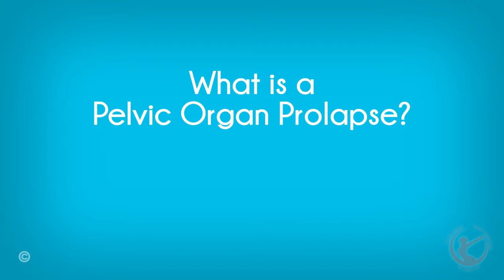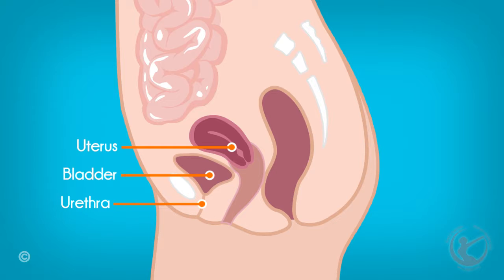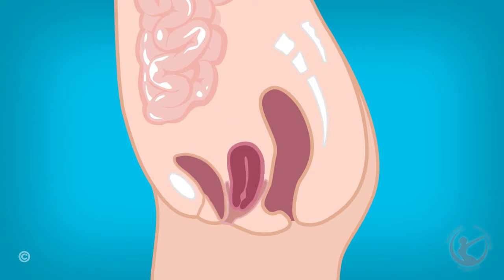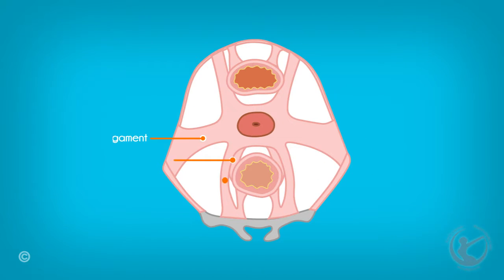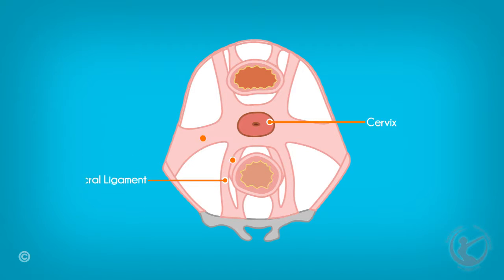So just what is a prolapse? Vaginal prolapse is a general condition which is caused when structures including the uterus, bladder neck, urethra, rectum, small bowel, or even the vault of the vagina begin to fall out of their normal positions and herniate through the vaginal wall. The pelvic organs and tissues in a woman's body are held in place by a complex support structure, which comprises a network of muscles, ligaments, and skin in and around the woman's vagina.